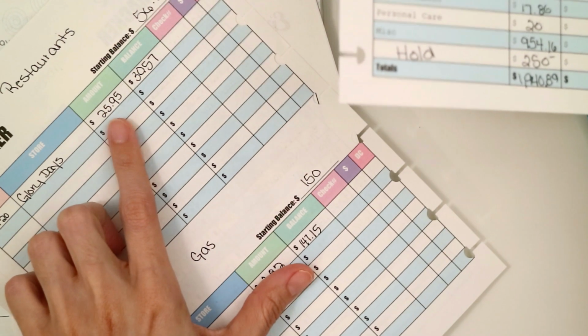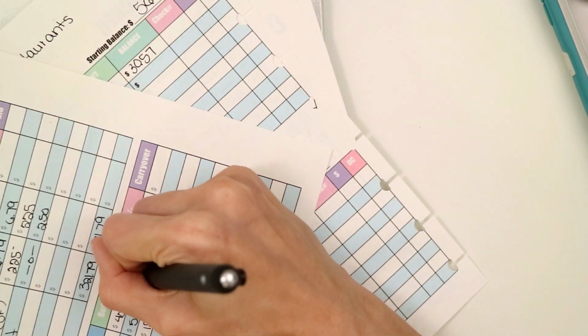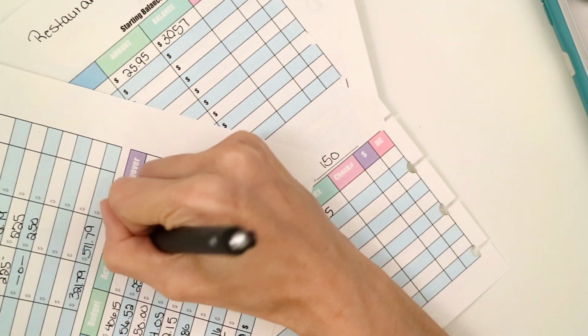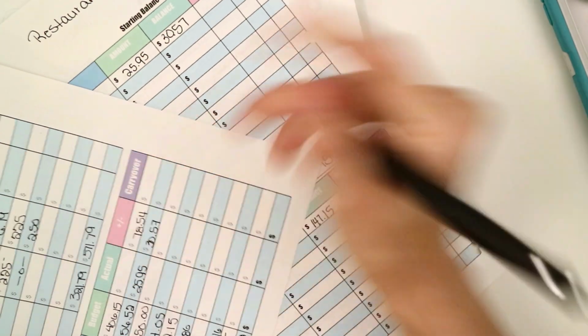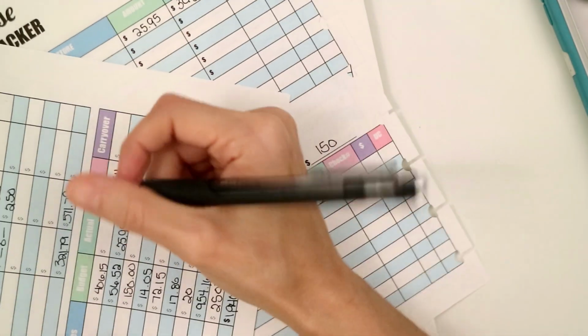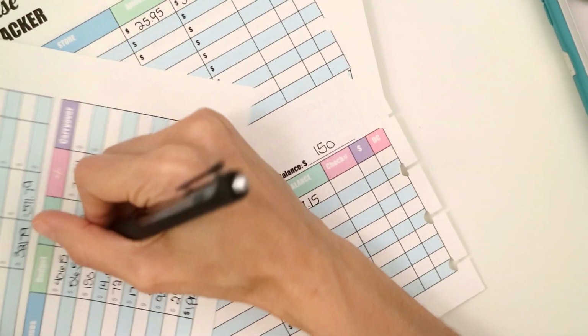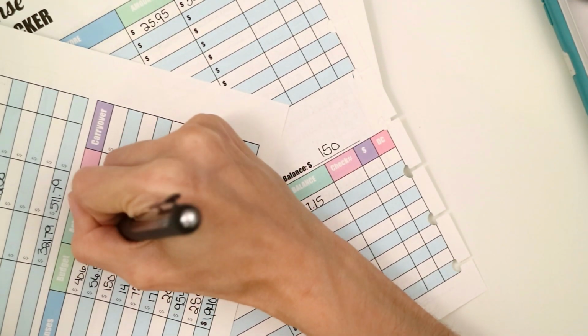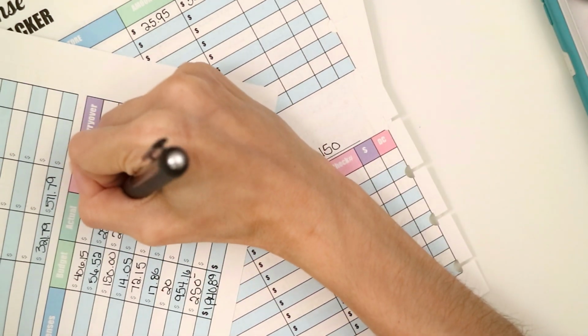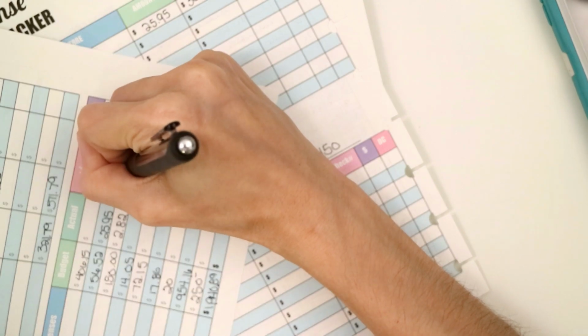Restaurants is the next one. All right, so we spent $25.95 and have $30.57 left. Gas. We spent $2.82. That was for the lawnmower. So we have $147.15 left over.